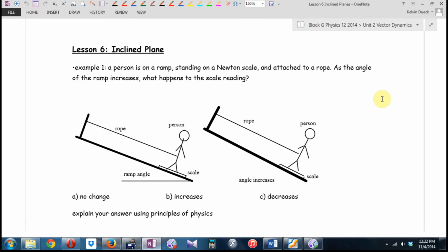So if we were flat, if we were not tilted at all, what would the scale read for normal force? mg. If we were vertical, so that he was dangling, what would the scale read for normal force? As a number, what would it read? 0 newtons. So if we go from mg to 0 newtons as we get steeper, what do you think? No change, increases, or decreases? How can we do that smoothly?